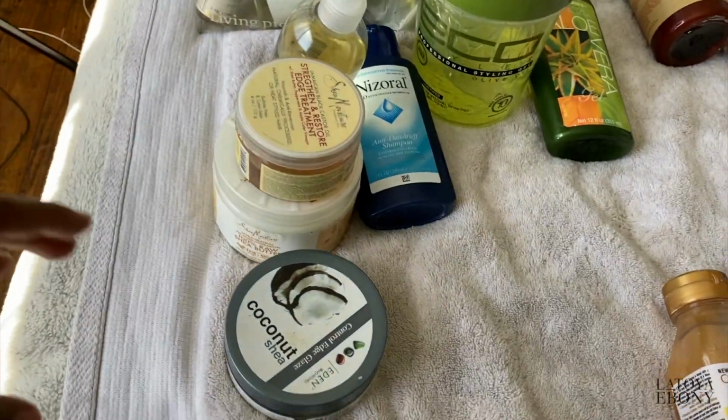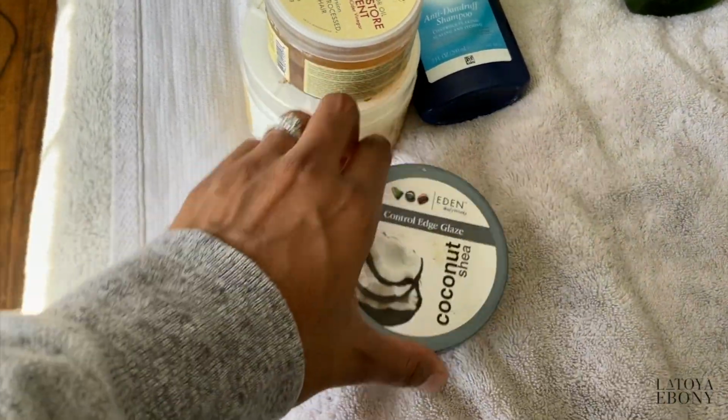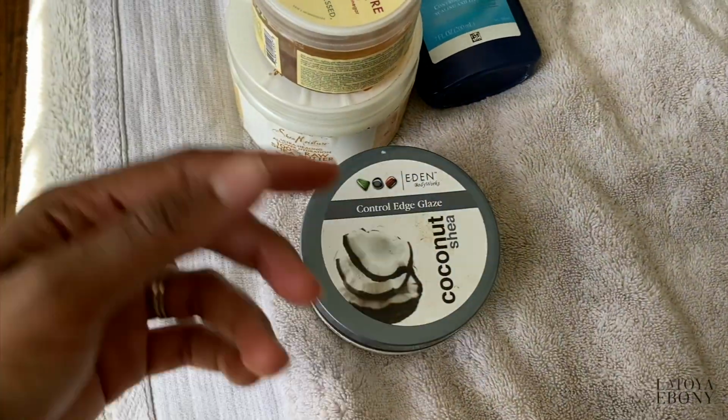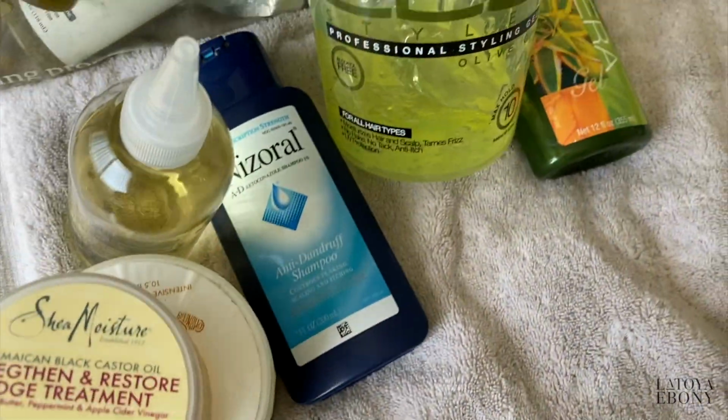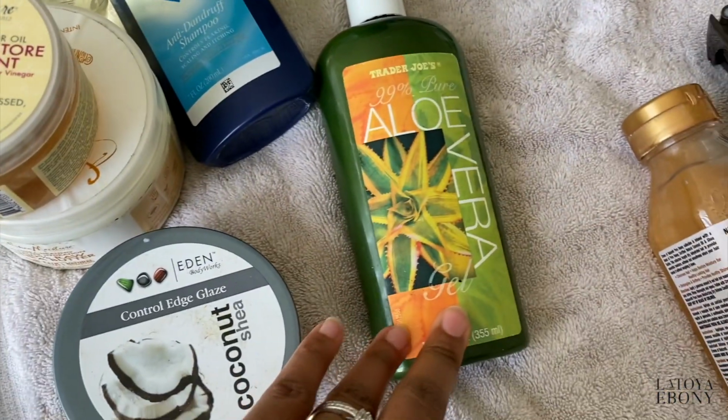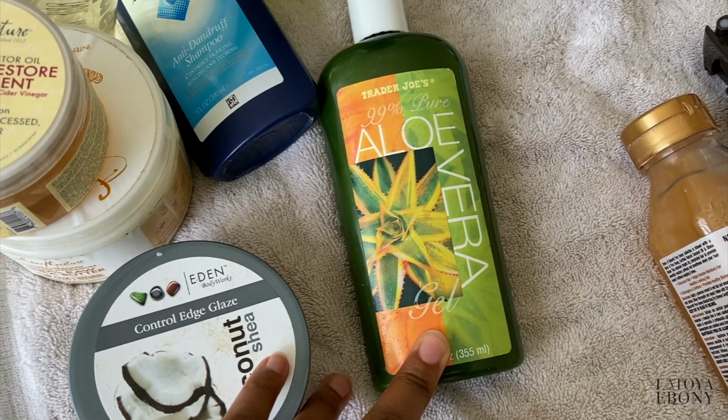This is all the stuff I'm using now. I haven't used this in a little while because I'm repairing my edges, but I do like it. It has a softer hold, not quite as drying as the Eco Styler Gel, which I tried on my wash and go. I'm giving a try to some aloe vera again.